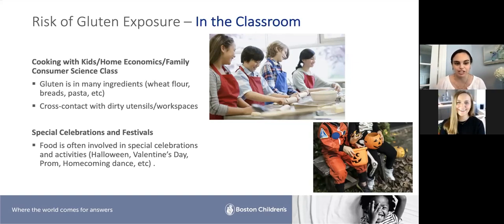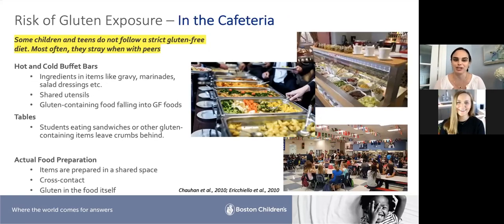And then there are special celebrations that happen at school, things like a Halloween carnival or a Valentine's Day celebration, prom or a homecoming dance. Food is involved in so many different types of activities, and we want to make sure that for kids with celiac disease, there's a safe way for them to participate. And then, of course, what most of you care the most about is the cafeteria.